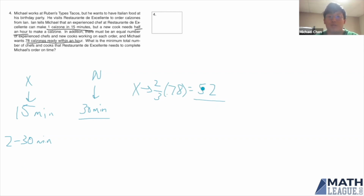Now, since 52 of the calzones will be made by the experienced chefs, we also know that 4 calzones can be made by each experienced chef per hour. So 52 divided by 4 gives us 13. So that means that we have 13 experienced chefs. We know that the same number of new cooks are there. So we have 13 plus 13, which gives us 26.